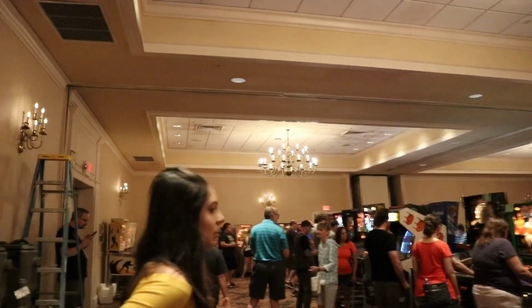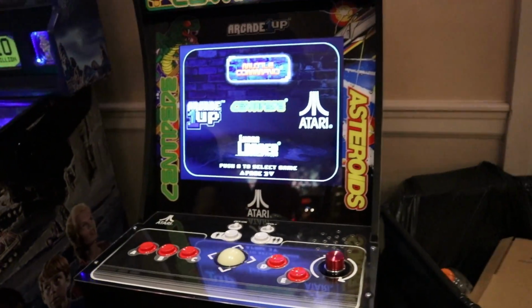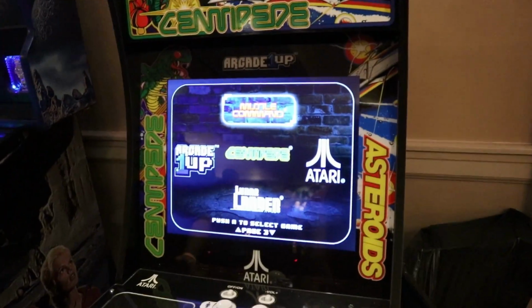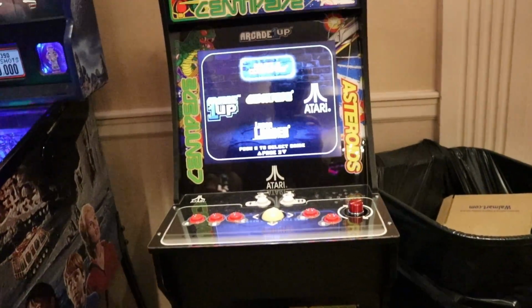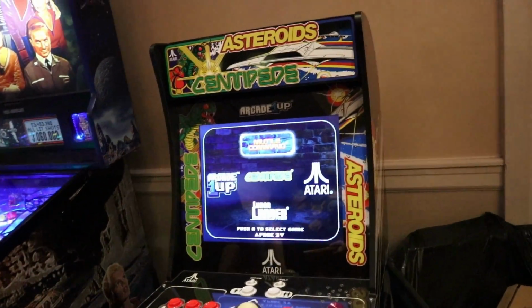Just before we exit the free play hall, they actually have Asteroids and Centipedes, the arcade 1-up 12-in-1 right here. I have a couple of these machines at home, but I do not have the 12-in-1. It's got a couple games that aren't on the regular Asteroids and Centipedes cabinet. I mean, I have this at home pretty much, so I don't need to play this. I just thought it was cool to mention.